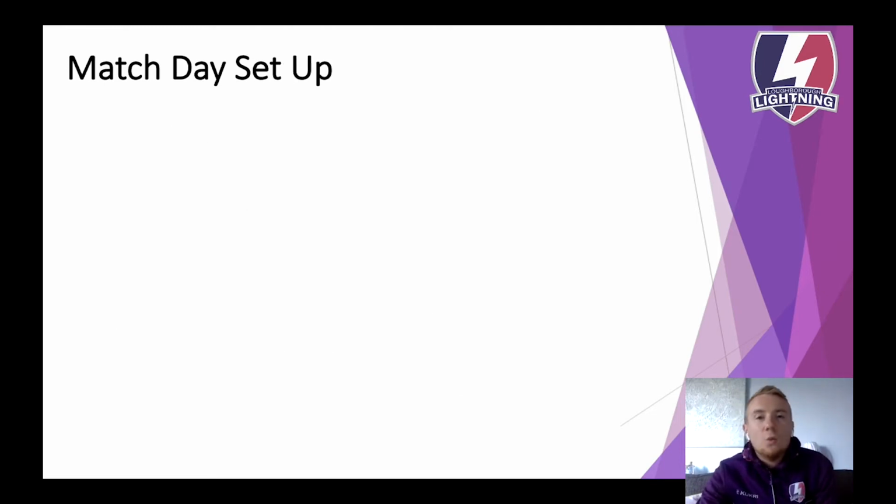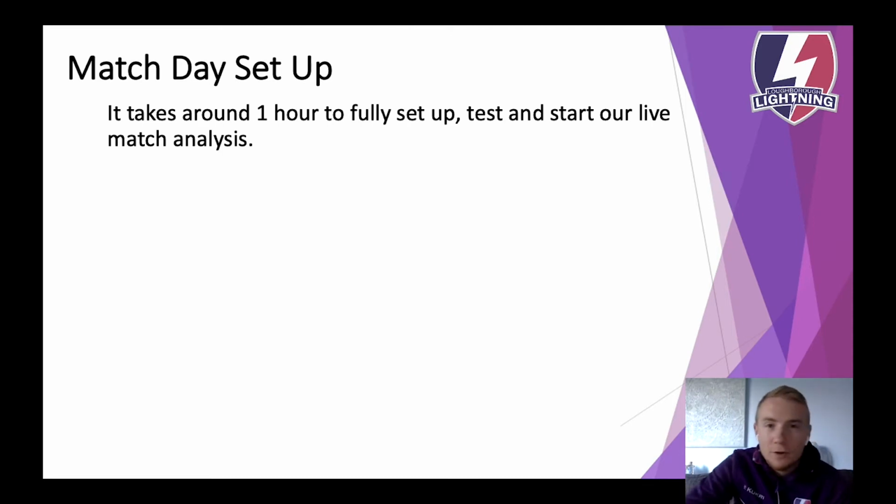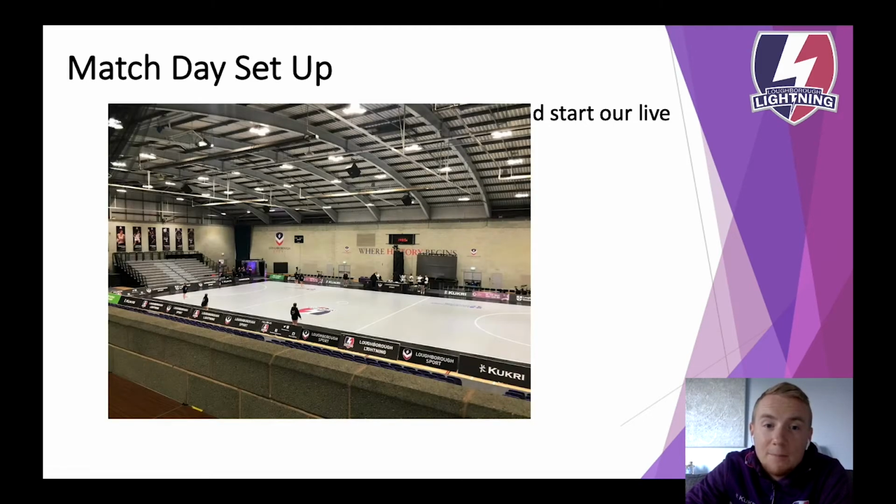So on a match day then, we will be there way before any of you guys are. It takes us around about 1 hour to fully set up our kit, to test it's all working. There's a lot of complicated technology involved within our setup. So we test it all every single time. Of course, things go wrong from time to time. We try and minimize those, but that's why we get there nice and early and give ourselves at least an hour before the match starts to get things up and ready.